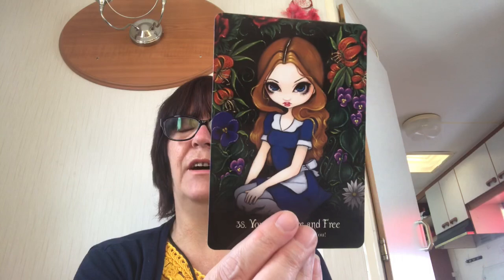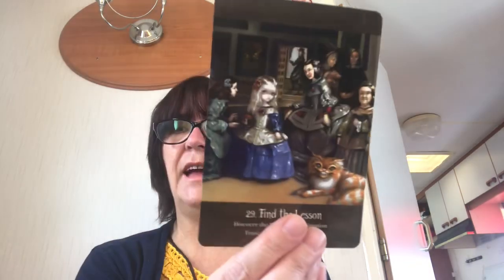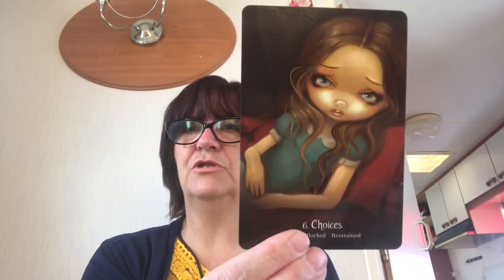But yeah, it's a nice little oracle, and again this is one that I will be keeping and goes really well with the tarot deck. That's the back of them. Again, they're quite shiny because they are Blue Angel, but they are gorgeous images.